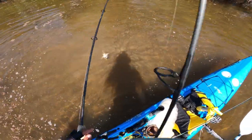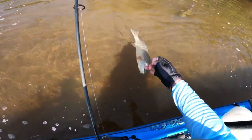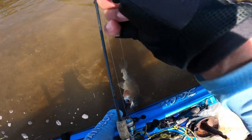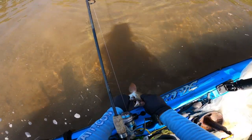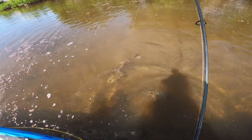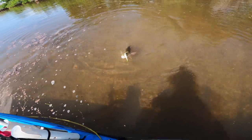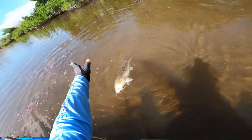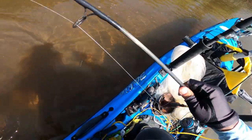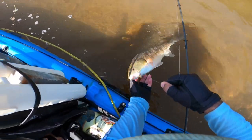Alright. I want this jig back because it is my bucktail. It's very important to me. Alright, there you go. And you have my last fluke. I want that back. My last fluke.